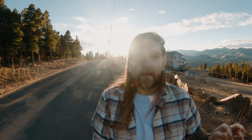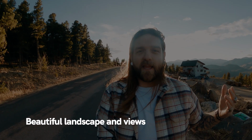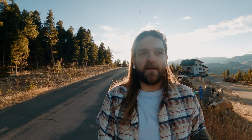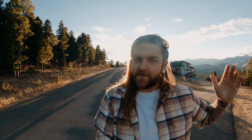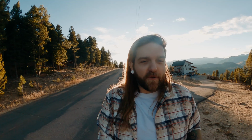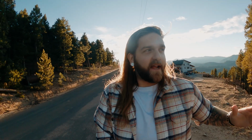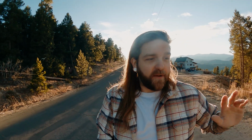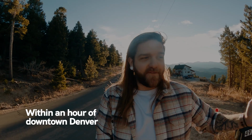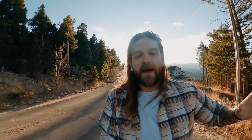If I had to sum up Evergreen, I'm going to be talking about the views. Basically, it's this amazing mountain lifestyle with a very cute, quaint downtown that's precious, but also very good schools. So you're not living a strictly rural lifestyle where you don't have any amenities and often bad schools, but you have good schools and you're within an hour of downtown Denver. What a great lining up of things if you're looking for this mountain lifestyle.